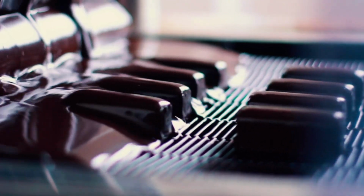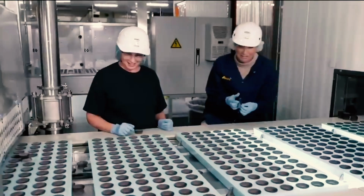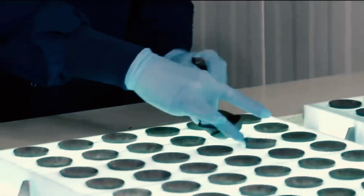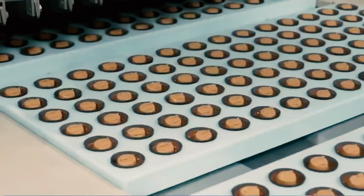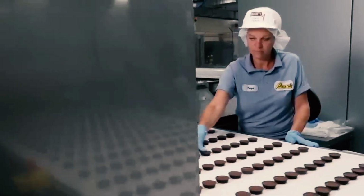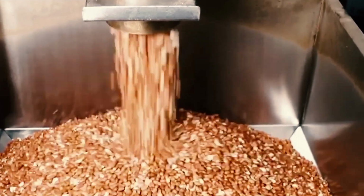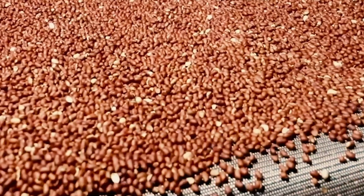You might think a Reese's cup is perfect once it's cooled, but the factory disagrees. In fact, millions of seemingly flawless cups are rejected daily. What could possibly be wrong with them? And how does Reese's spot these invisible flaws? In the world of Reese's, perfection isn't just a goal, it's the standard.